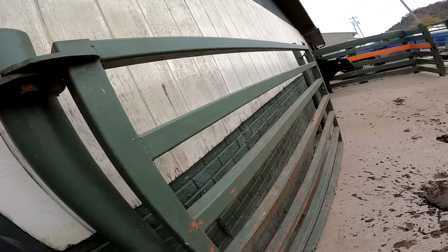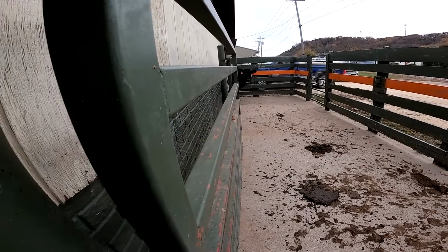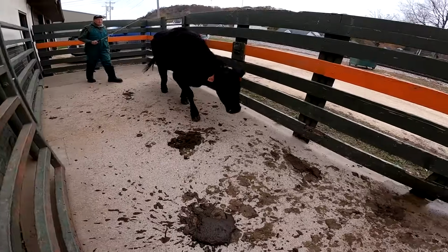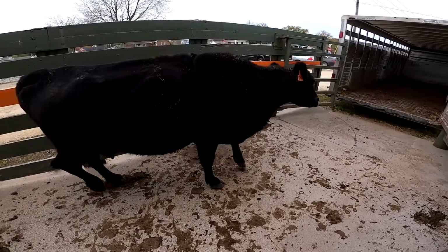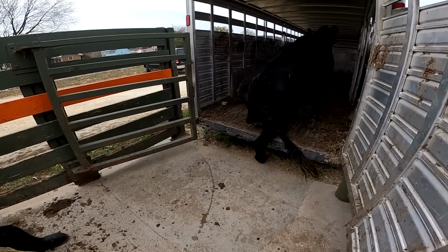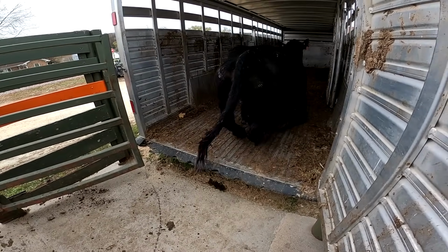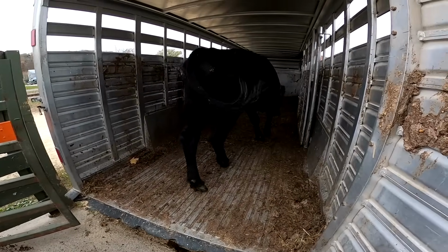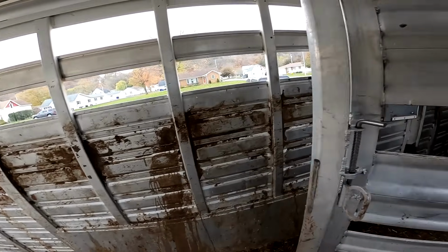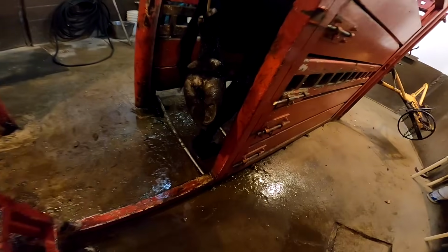Okay, we got the one cow kind of doctored up, but she's gonna have to go to the farm the way it sounds, because it's gonna end up being a cull cow. She's limping pretty bad. That cow's pissed. I didn't see which foot it was on her. The other one is the right rear. See all this blood? It's mine.